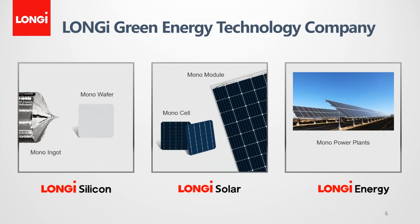Our mother company is LONGi Green Energy Technology Company. We always consider ourselves a technology company, and we have been managed that way. I'll show you a couple of slides to illustrate that. Our company has three main business units. One is LONGi Silicon, focusing on mono ingot and wafer manufacturing. LONGi Solar focuses on mono cell and module. We also have a downstream developing business focusing on the Chinese PV market.